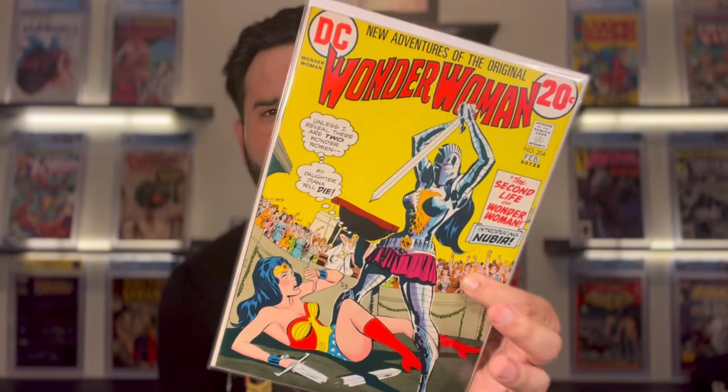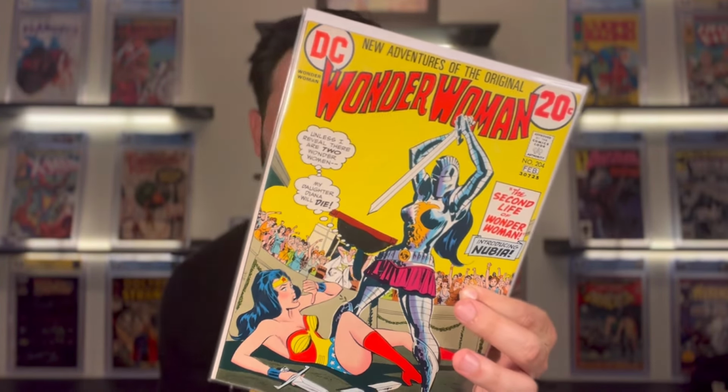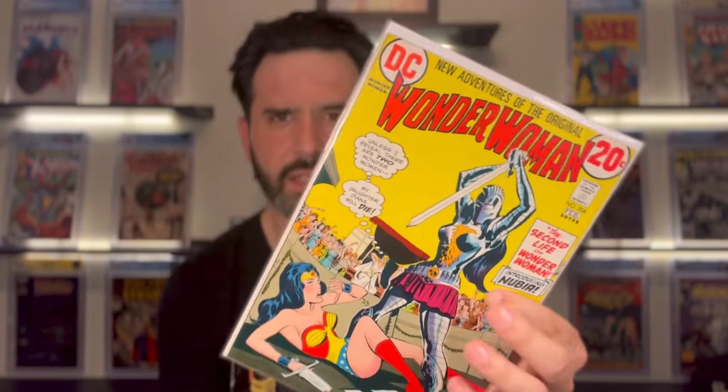A very gorgeous presenting copy of Wonder Woman issue 204. Look how good this thing looks. This is the first appearance of Nubia, which is Wonder Woman's sister, I believe. I'm not the hugest DC fan, and even less of a Wonder Woman fan, but I know that this is a big Wonder Woman key.